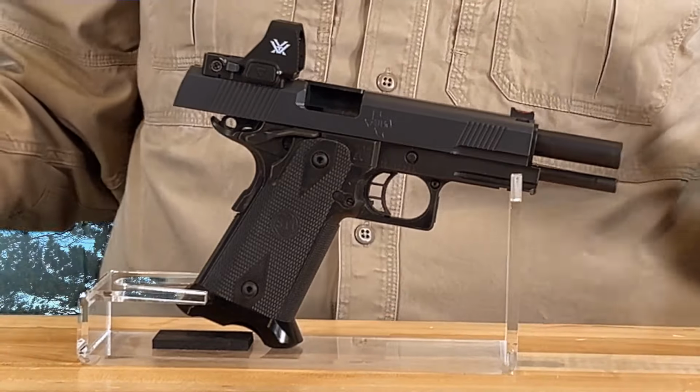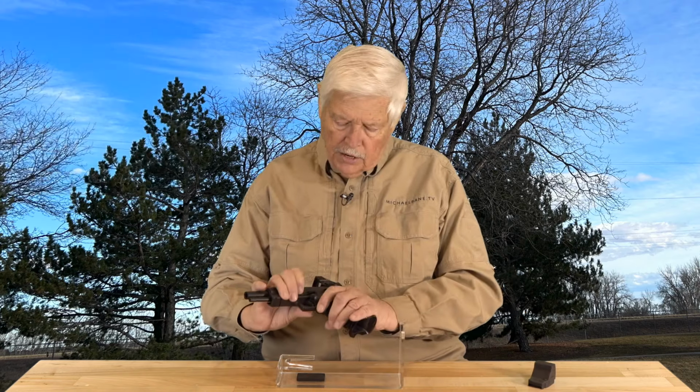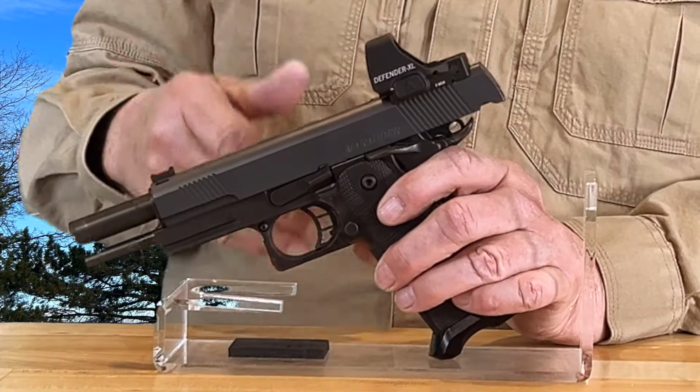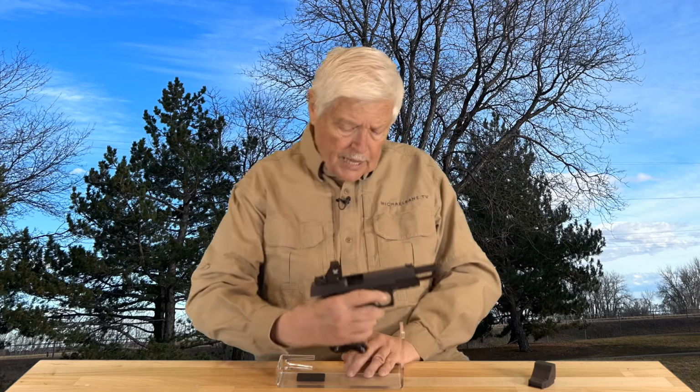Now they've been in the red dot business since the beginning of the red dot business, right? Well, this is one of their newest red dots. It is the Defender XL, which is essentially a competition sight, which we put in a competition pistol. Red dot sight, I think it's like 5 MOA dots, something like that. But the machining work was done by Springer Precision.